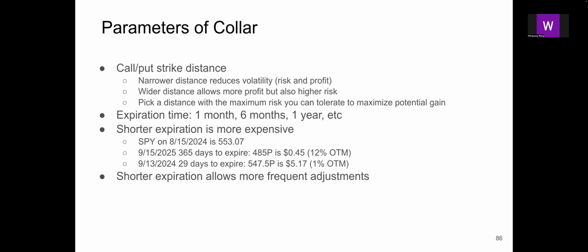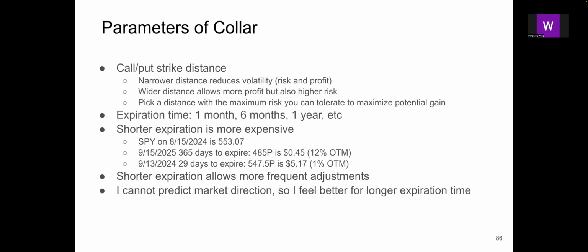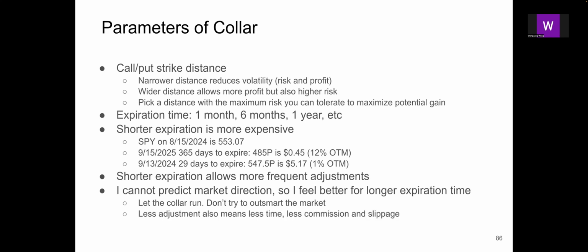And if you pick a shorter expiration, it gives you more chances to do frequent adjustment because every month you need to adjust. But for me, because I cannot predict market direction, I feel better using a longer expiration time. Just let it run. Let the stock and collar run. And I wouldn't try to outsmart. Also, less adjustment means you don't need to spend too much time looking at your portfolio, and you spend less commission and slippage. If you need your money in a few years, I don't think it's very useful to look at it very often. It could be stressful if the stock goes the other direction.